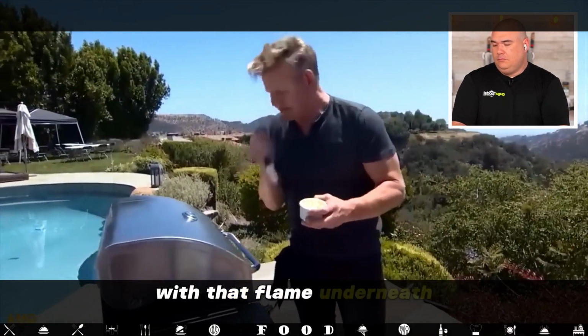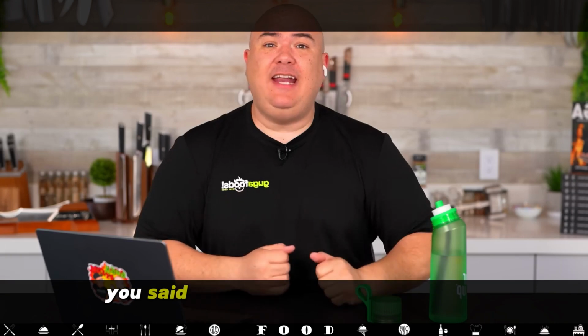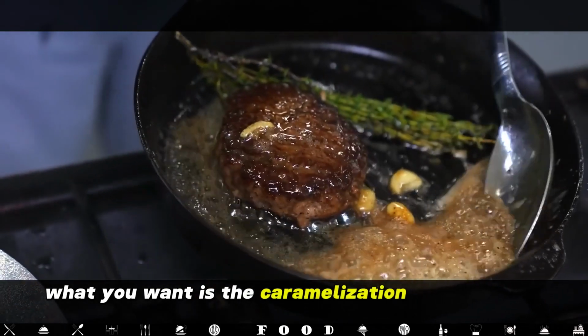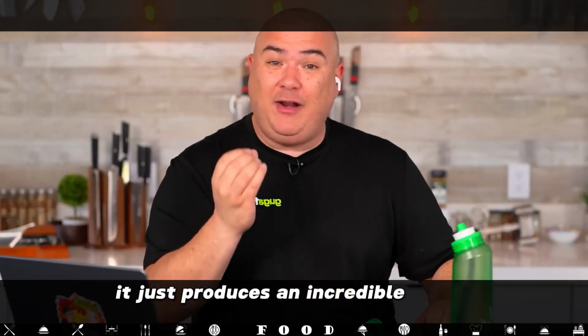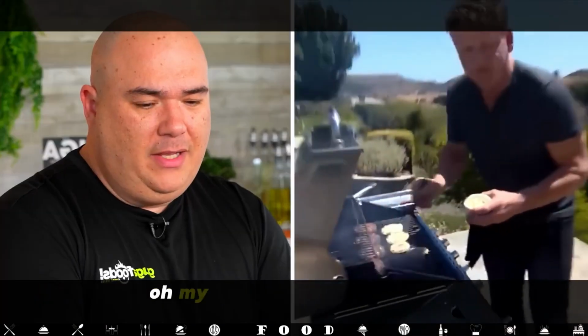With that flame underneath, it sort of caramelizes the butter. Yes! He said it. Most people don't say that. What happens is whenever you're basting, what you want is the caramelization of the butter. You want the milk solids to stick to the burger. It just produces an incredible flavor. That's what you want. Now, if you want to become even more... Oh my God, that looks so good.